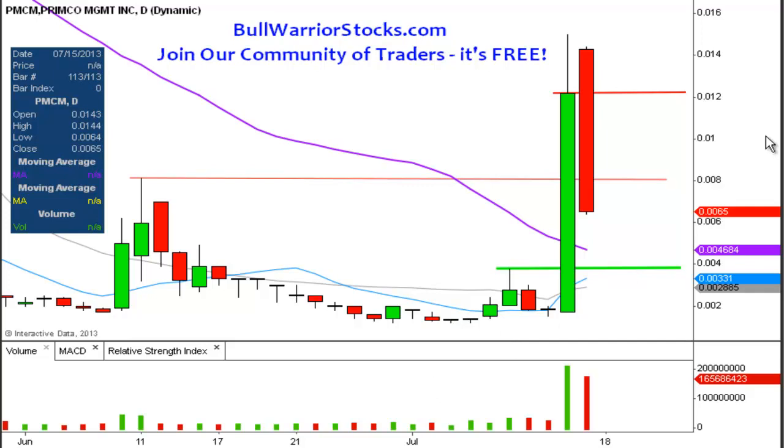Kind of a wait and see right now in terms of whether or not there's any more gas left, or if this is the end of the line. But use these support levels to help you gauge that, and it'll make things a little bit more clear and easier to follow. So if there are any other questions on the chart, though, please let me know.